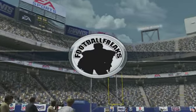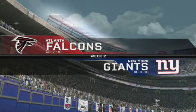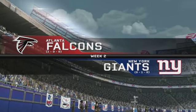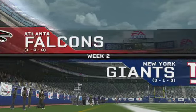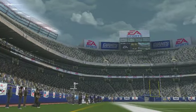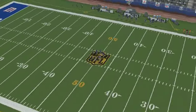Great matchup of two teams, a great atmosphere. It's time for football. Well, the first week is in the books. Thanks for being here again today in week 2. And we're just about ready to get this game started as the Falcons square off against the Giants. Let's go to midfield for the coin toss.